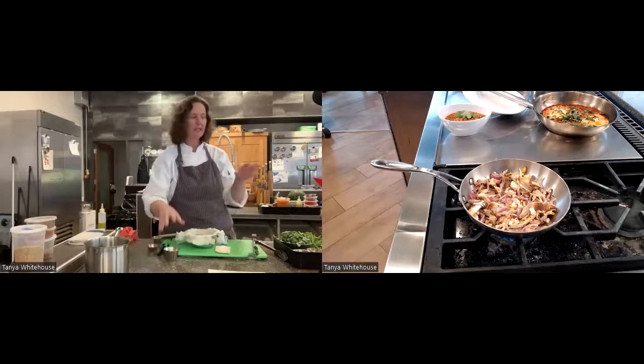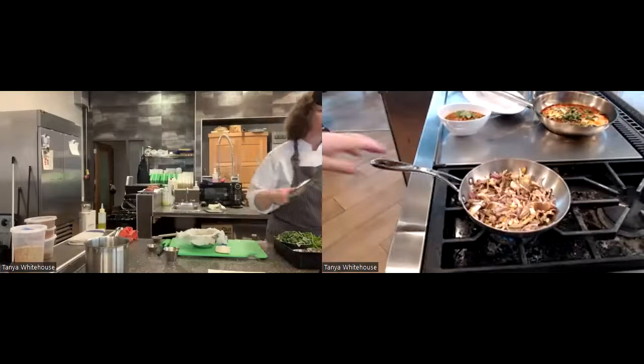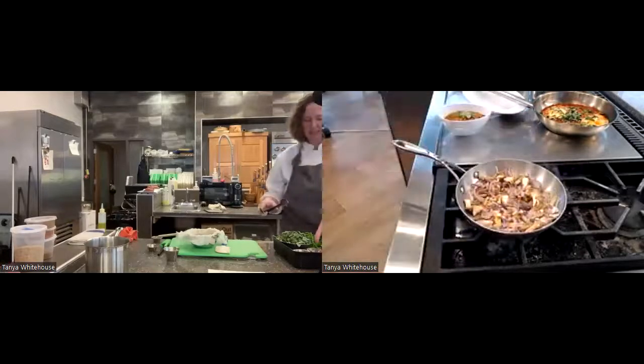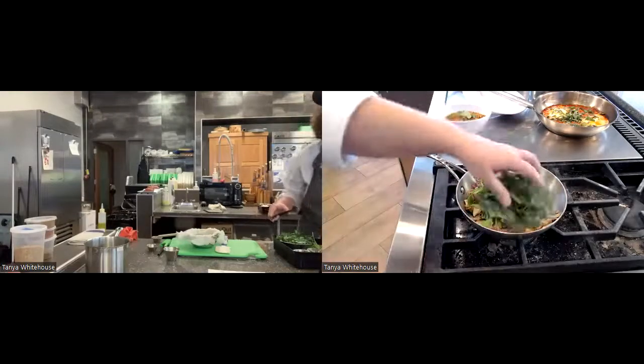And then I'm going to mix that in with all of this and then add a little cheese on top. So I'm going to probably add my greens a little at a time. Now, I'm going to add quite a few greens for this tiny little saute pan, but they will wilt down.